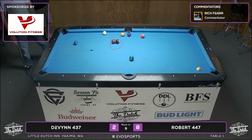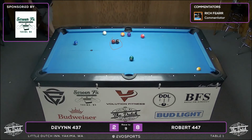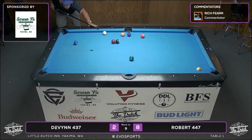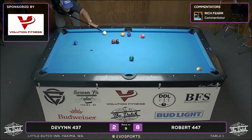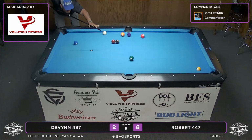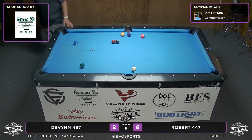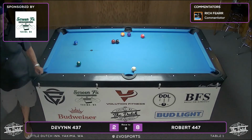Now, I see Robert has a jump cue. I don't know how much he likes that. But he did block the pocket there, and potentially the block on the bank too. Do you think they want to crash? And he's like, yeah. Okay, well, he's got a chance.